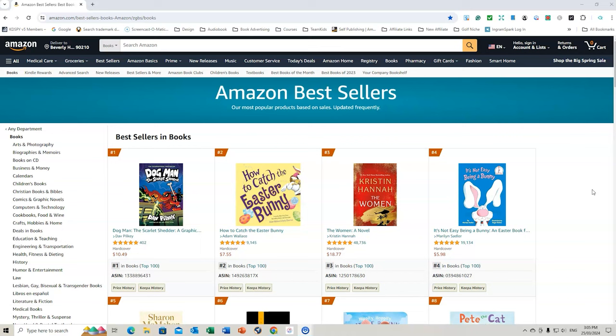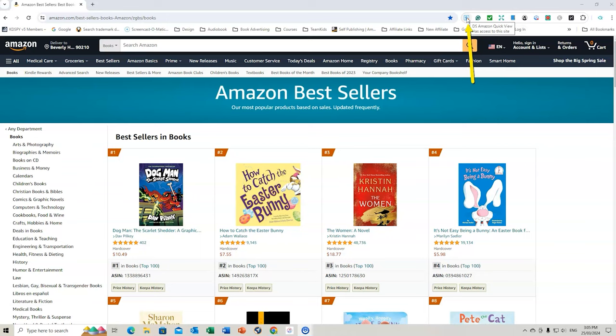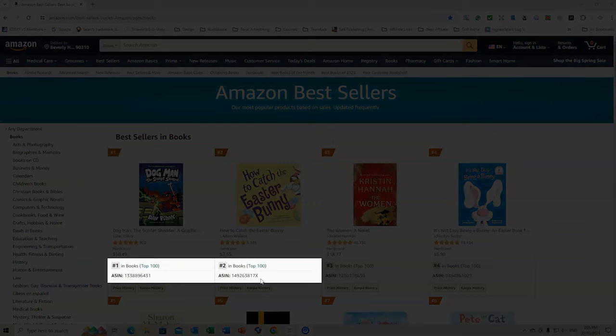Let's do some research. So the two tools that I need to have up and going, we're going to use KD Spy, which is just up the top here, and also Publisher Rocket down here. I'll also use my free Chrome extensions here, which is DS Amazon Quick View. And DS Amazon Quick View gives us the BSR rankings and the ASIN numbers down here. So what I'm going to do is go to children's books.